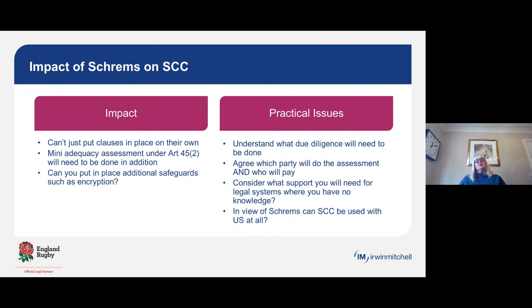The other thing that I would say in relation to standard contractual clauses, for those of you who have been looking at them as part of your GDPR compliance programme, is that the standard contractual clauses that we currently have are those which predate GDPR. They've not yet been updated for GDPR.